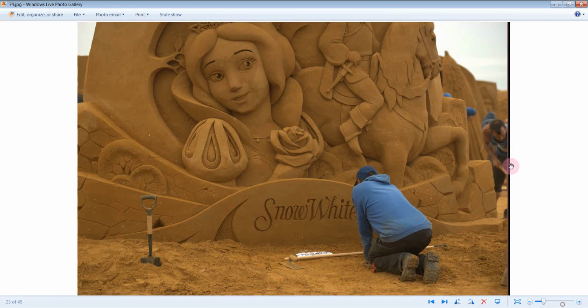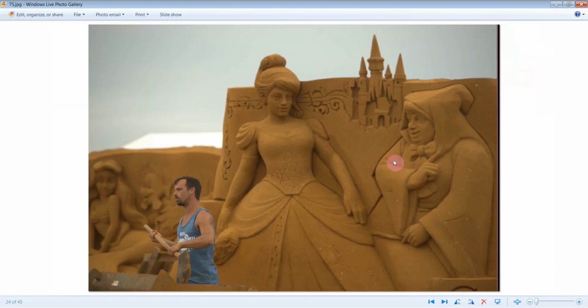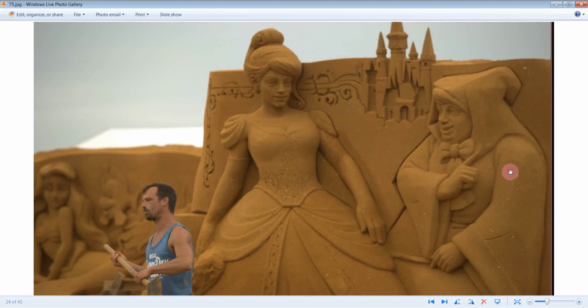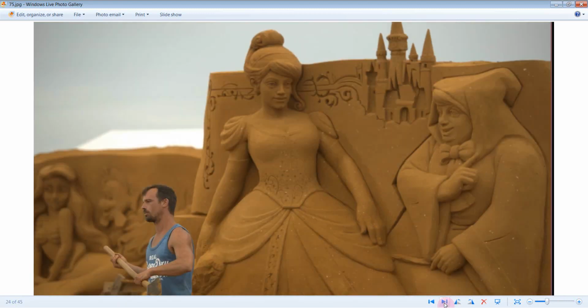Look at that, of Snow White. That's incredible. They must have to keep touching these up, don't you think, throughout the week? Now this is the only one I looked at and I thought, to be honest, it doesn't really look like Cinderella. I mean, not to be picky, because these artists are incredible, but it doesn't look like Disney's Cinderella anyway, I don't think, or the Fairy Godmother.